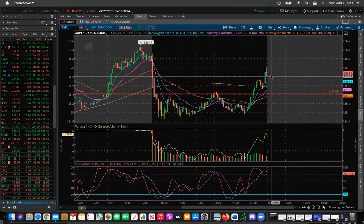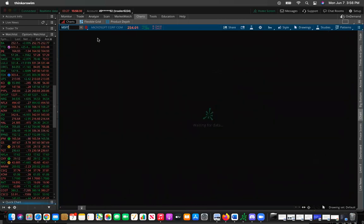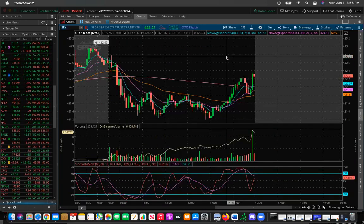Apple, very strong close for Apple. Love that 5-minute candle we just saw. 3.5 minutes left. Microsoft, look at that. Very strong close as well. SPY, I know SPY's moving with them. Very strong as well.